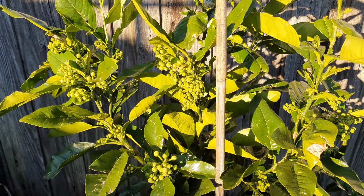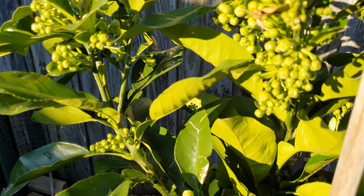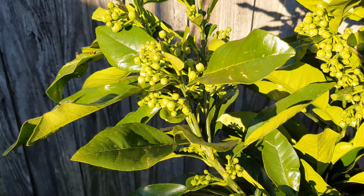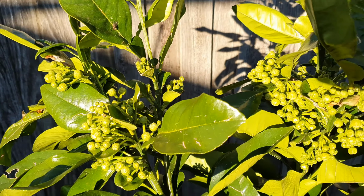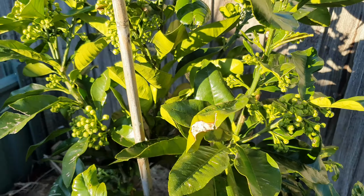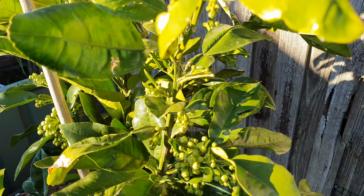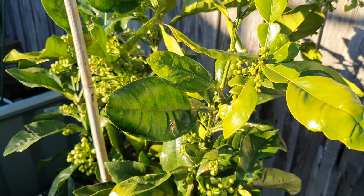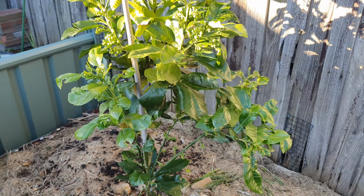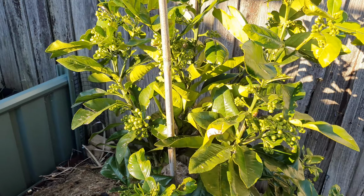The Pomelo is still kicking goals. I don't know if I'm going to have to thin the fruit out on this one this year, but I'll leave them on for now. But I've never seen a citrus with so many flower buds on it. So that tolerated the winter weather and that very cold patch we had in spring quite well.